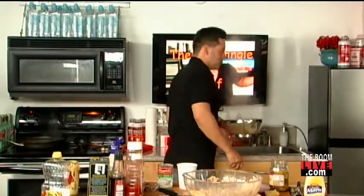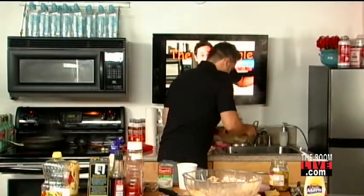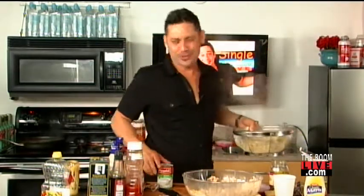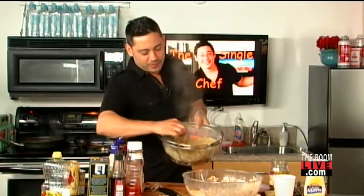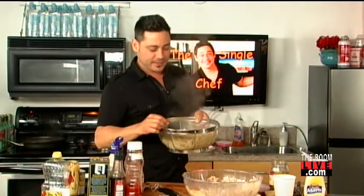Can you use any other kind of pasta with this? No! Why not? Because I say so. Why would you use any other pasta? No. Penne is the best for this because you get a little bit of the tuna fish mushed in the penne, and it's delicious.